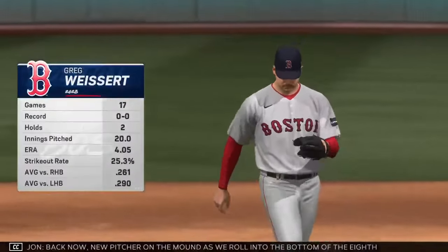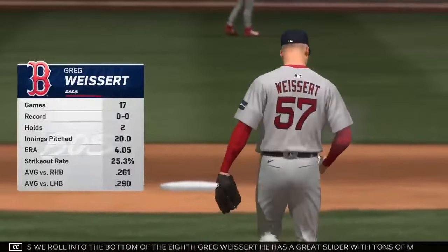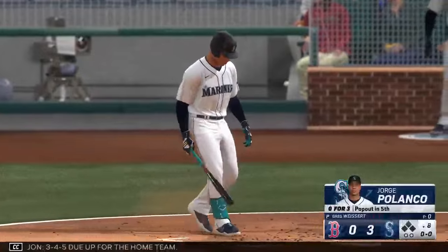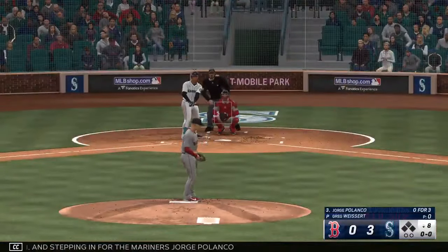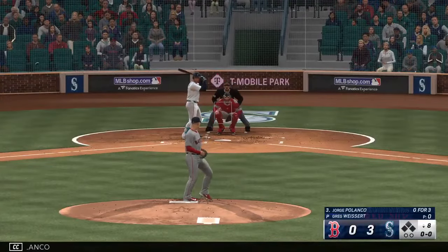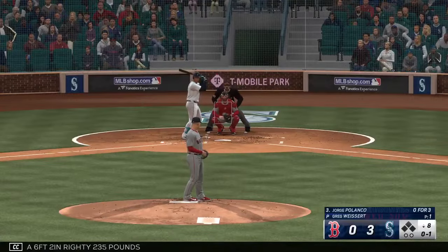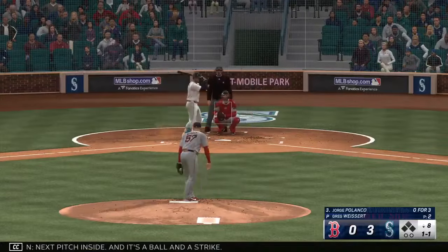Now, new pitcher on the mound as we roll into the bottom of the eighth, Greg Weiser. He has a great slider with tons of movement. Three, four, five due up for the home team. And stepping in for the Mariners, Jorge Polanco. And a pitch. Fastball for a strike. It's 0-1. Weiser, a 6'2 righty, 235 pounds. He joined the team as a free agent. Ball. Next pitch inside, and it's a ball and a strike.